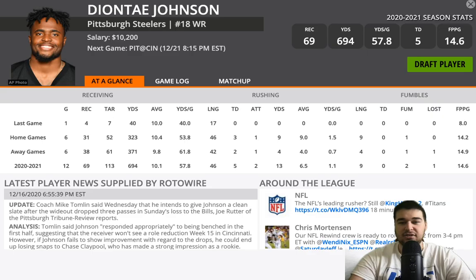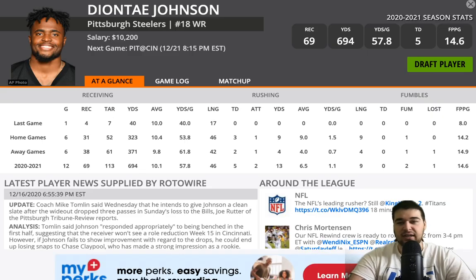Going down, Diontae Johnson. This play is really interesting. He did get benched for a little bit. He dropped like 3 or 4 balls. Mike Tomlin said he's going to give him a clean slate, but if he does continue to drop balls, he's probably going to get benched again. So for that reason, it's kind of a high-risk play here. I don't want to say he's injury prone, but he's been injured a ton throughout the year.